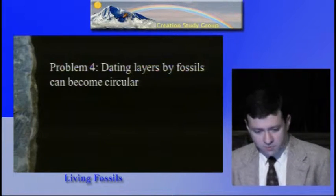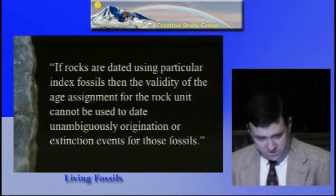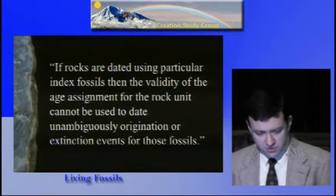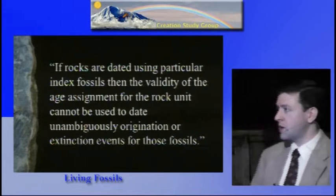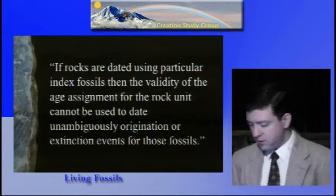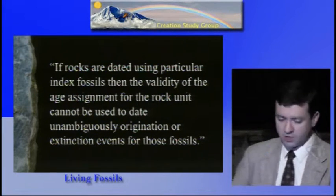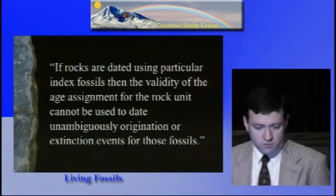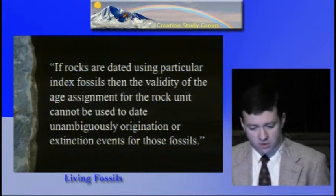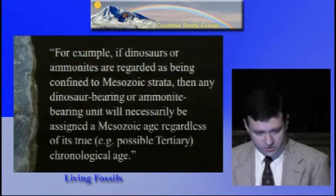Next, dating layers by fossils can become pretty circular. One, this is an evolutionist. He said, if rocks are dated using particular index fossils, meaning certain things like this type of clam is always found in late Jurassic rocks, then if we see this clam anywhere, we're going to say, oh, this new layer we're digging in must be late Jurassic. If rocks are dated using particular index fossils, then the validity of the age assigned for the rock unit cannot be used to date unambiguously the origination or extinction events for those fossils. It can get a little circular.